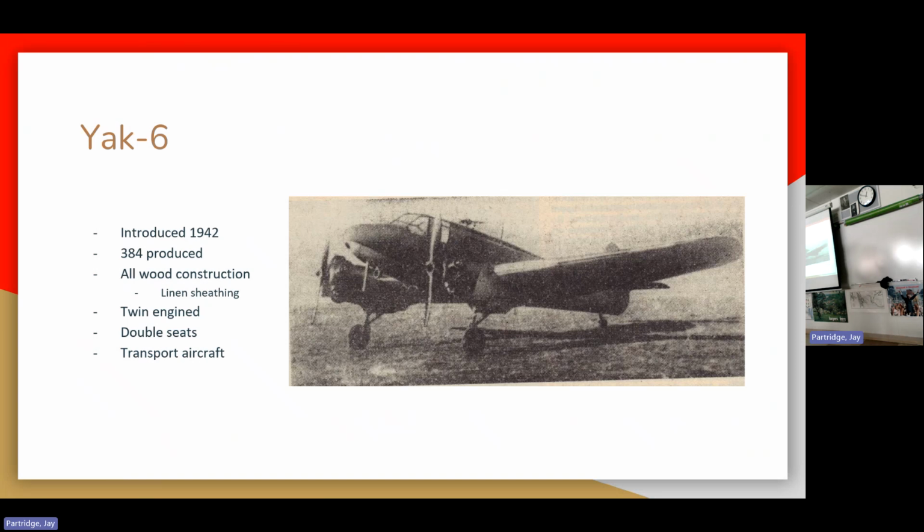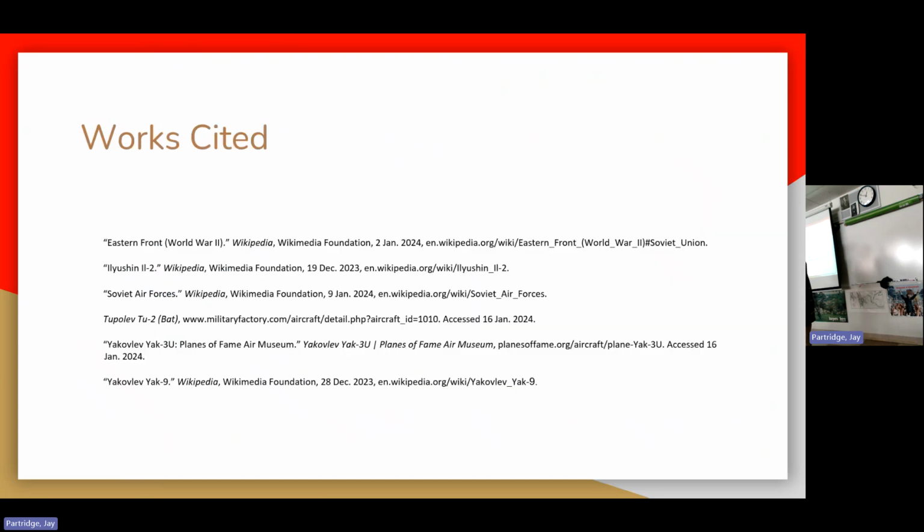This had an all-wood construction with linen sheathing, which I thought was super interesting, that they used linen. But my assumption is that that's just all they had at the time, because of the amount of metal alloy that they got from the Lend-Lease aid. This was twin-engined and it had double seats, and this was more of a transport aircraft. But yeah, I just liked this plane. I thought it was cool. And this is my more excited.